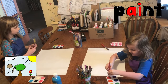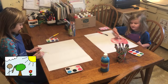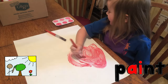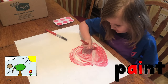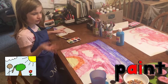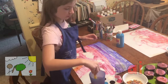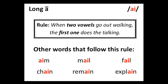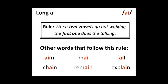Ruby and Ophelia are ready to paint. They have their paint brushes and paint. I mixed the colors. Wow. I used my paint brush to mix red and a dark pink together. Wow, that's beautiful. Red and the dark pink and the light. Maybe we should just finish up a painting thing where we hold up our paintings. Oh, yeah. Let me just finish it. Okay. It's not done yet. Other words that follow this rule are aim, mail, fail, chain, remain, and explain.